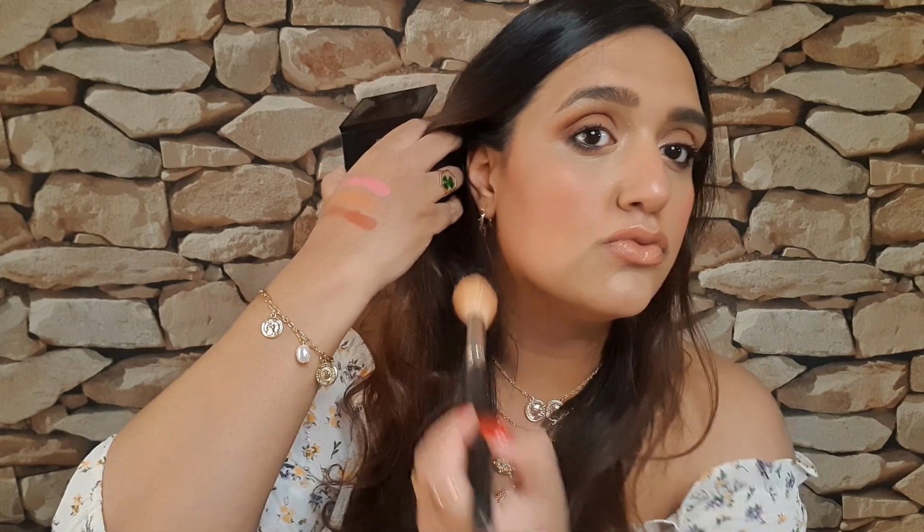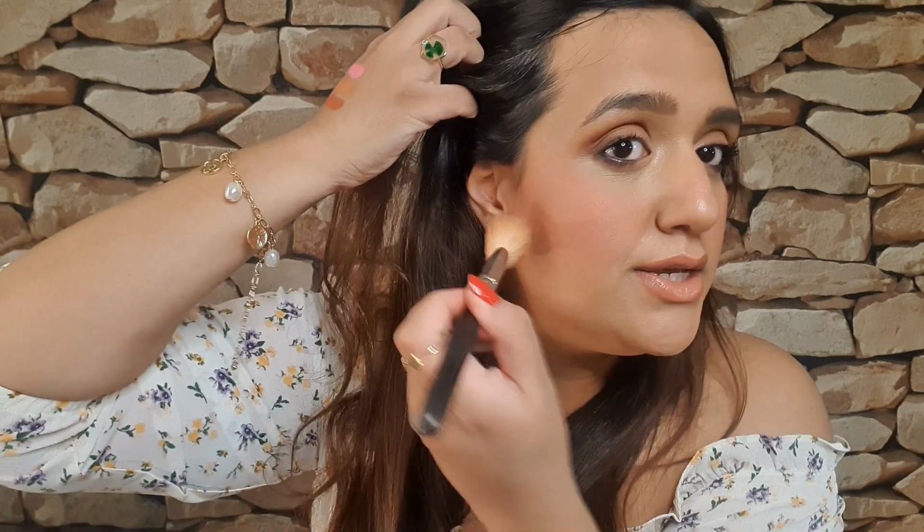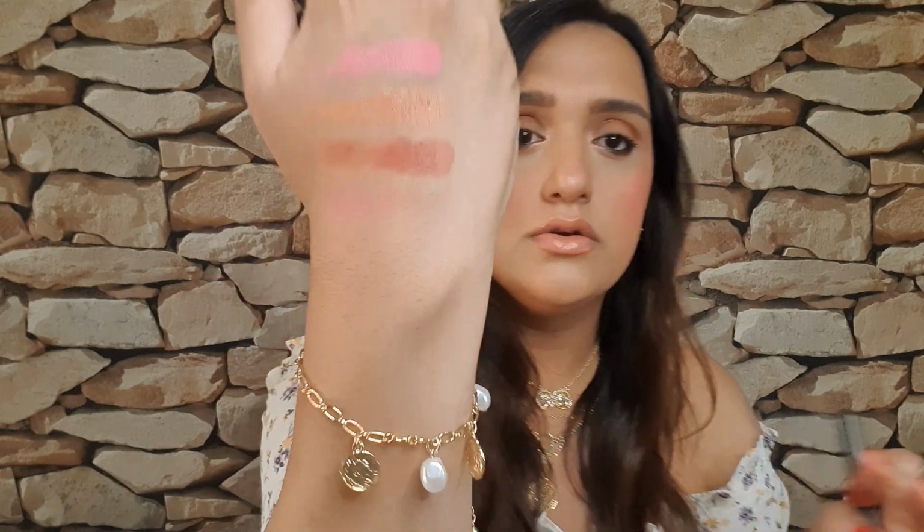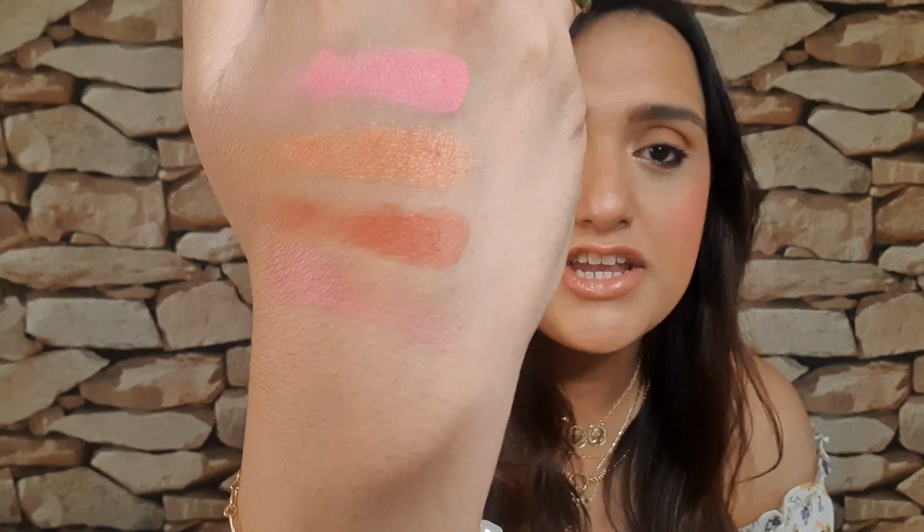Let's do Divine Rose. Wow, that's really interesting. That is sort of mauvey on me, but it's still super nice. Might as well show you a swatch of that here. It's very subtle. I can imagine that looking magical on really fair skin tones.